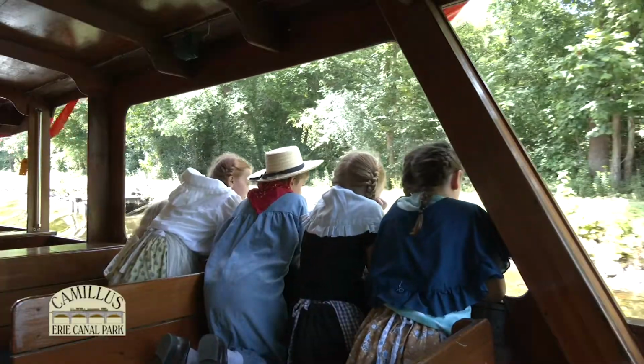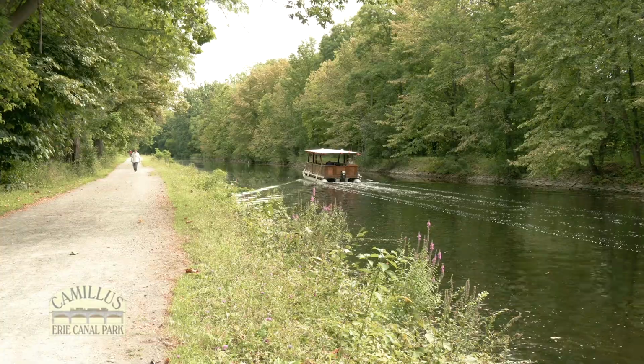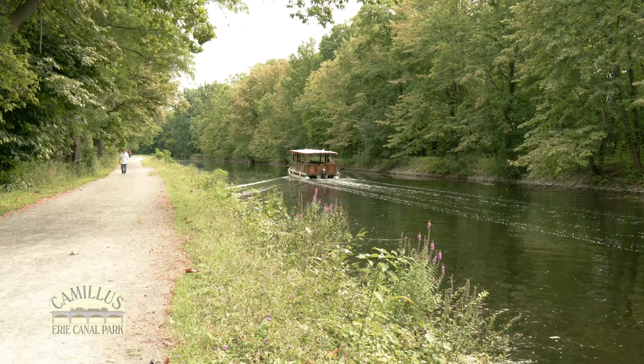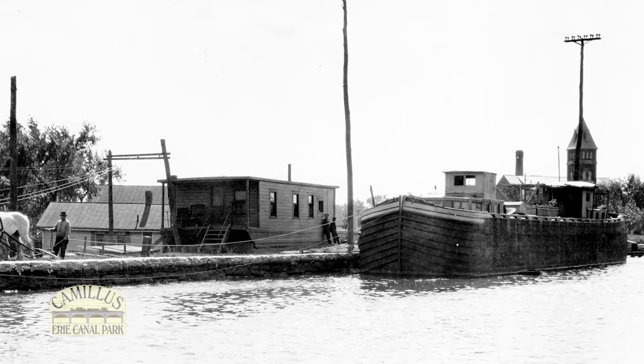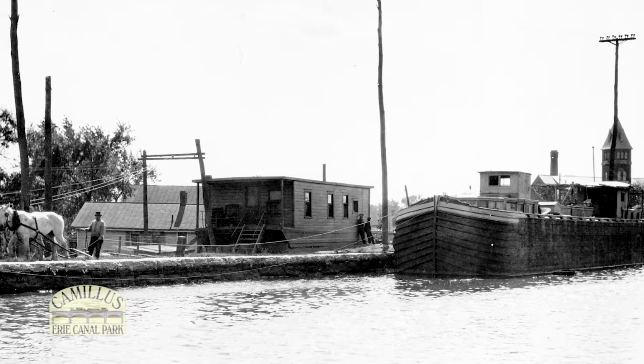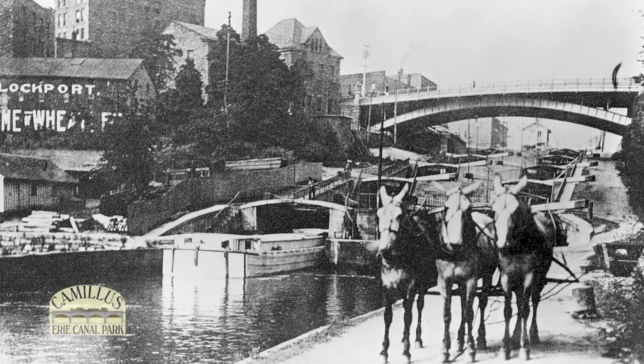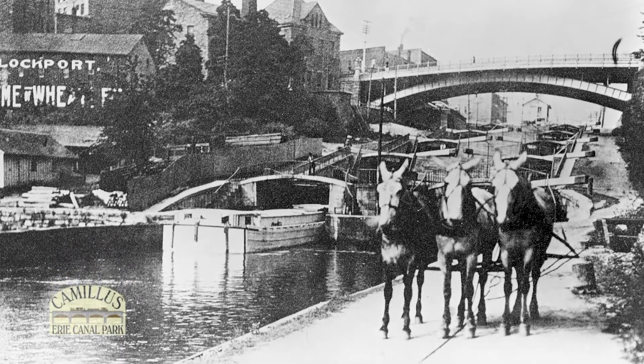As we travel down the canal heading east to Albany, notice the left side is a wide path. This is called the towpath. During the enlarged canal era, boats did not have motors and instead were pulled by mules or horses on the towpath. This made for a more smooth and quiet ride.